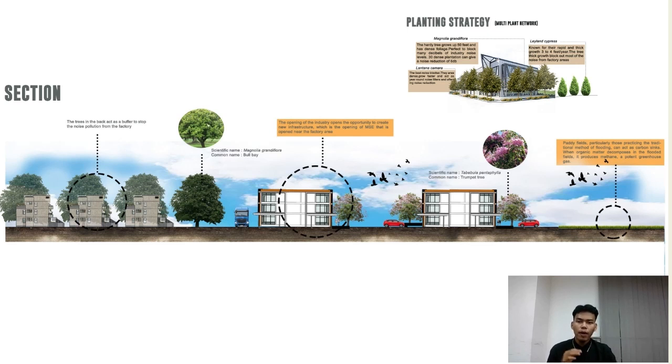carbon sink. Moving to the planting strategy, I used a multi-plant network which uses several different trees such as Magnolia grandiflora, Lantana camara, and Leyland cypress, as trees can block many decibels of industrial noise. The denser plantation can give a noise reduction of 6 dB. That's it for me. Thank you.